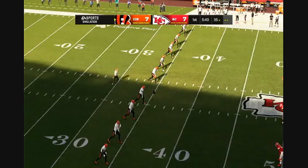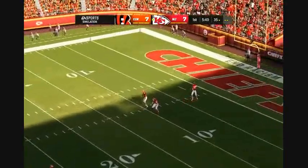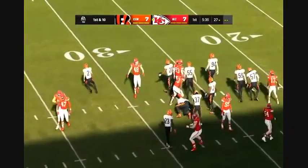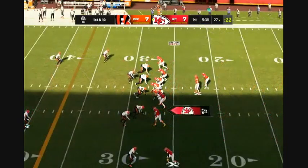Each team has scored. 7-7 here as the kick's away. This will be fielded inside the 5. And out a little across the 25 to the 27. The Chiefs offense about set to begin this drive.